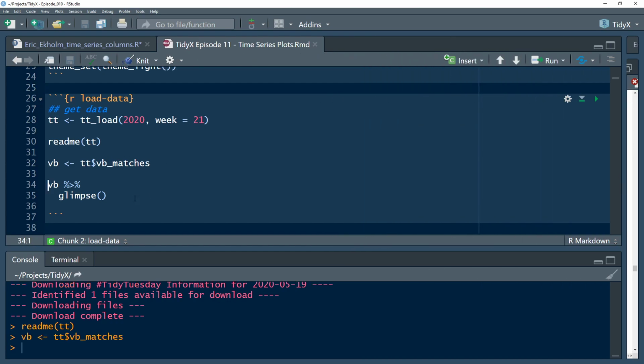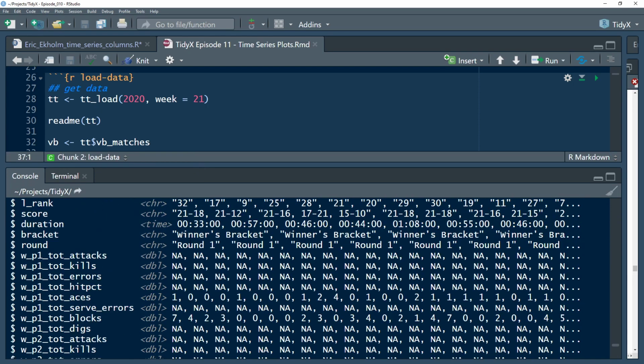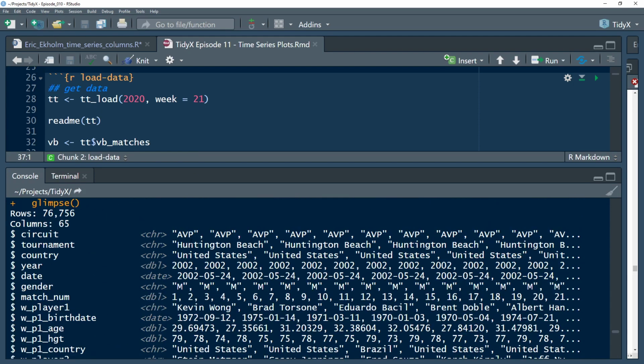We're interested in the VB matches data set, so we'll call that explicitly, as there were a number of data sets in this week. And this is the one that we just saw. So it's like 76,000 long and 65 wide or something like that. Yeah, pretty close.